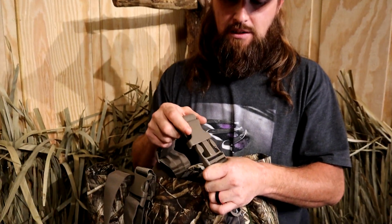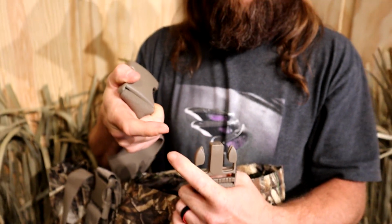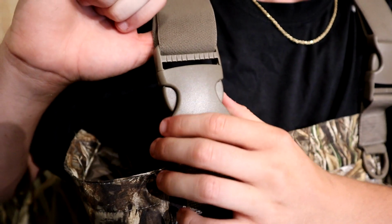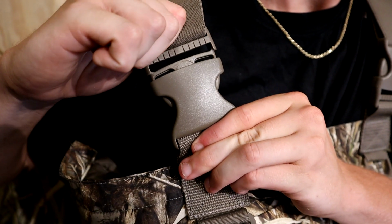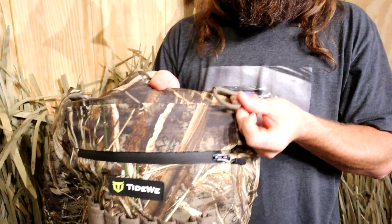I like these. I don't know exactly what the name of these buckles are. Some waders have the little system that just kind of slides into the strap. I like these because when you buckle that thing, you hear that click, it's there. You know that your waders are buckled and secure. There's no chance of them sliding out or adjusting, getting some slack in them. So I like that. Also, one of the first things I see on the front here is the D-rings.